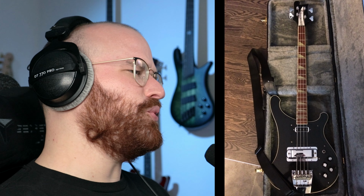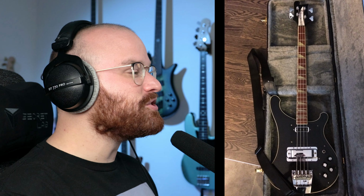Oh, yeah, look at that. Woo! That just looks so slick. I love the black on black Rickenbackers. They just look so good, especially with that white binding too.